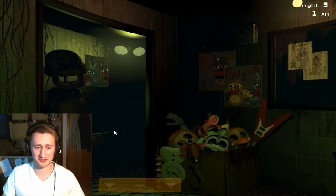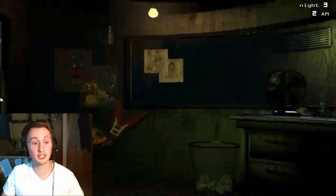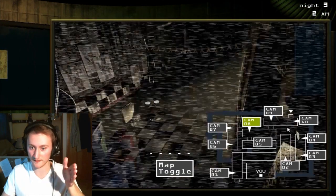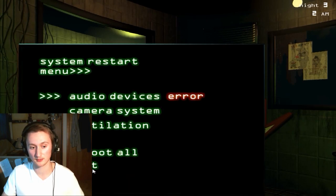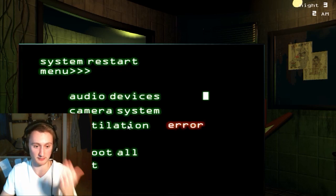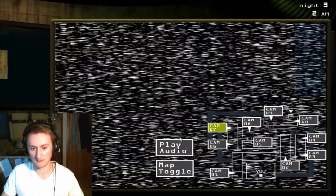I don't understand how this is supposed to work. I don't understand what's going on. I'm about to piss myself, though, because this is ridiculous. I don't know what to do when he's right there. When he gets right in that corner, does that just mean I'm dead? Or am I supposed to play the audio on him so he freaks out? Because I remember doing lights in the last one, and ventilation. So maybe this one, if you do audio on him, he freaks out. I have not a clue.